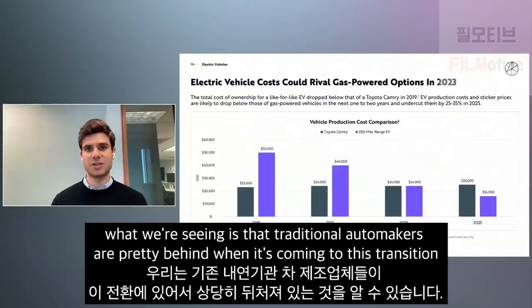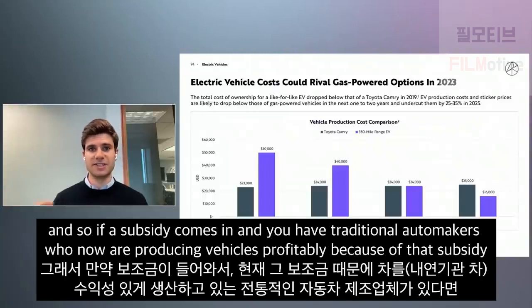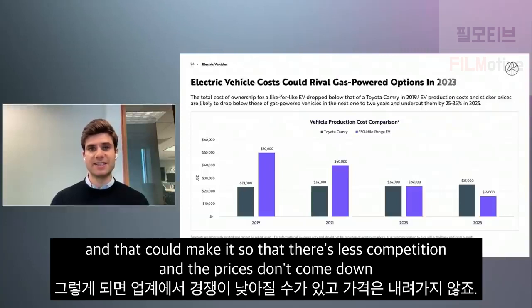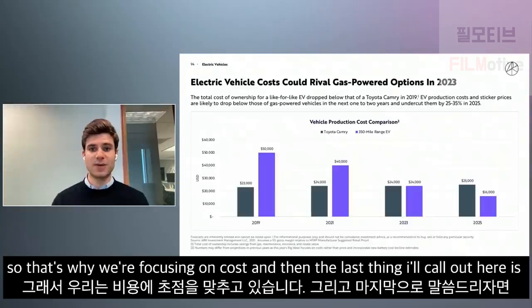But what we're seeing is that traditional automakers are pretty behind when it comes to this transition. And there's talk of subsidies coming in. And so if a subsidy comes in and you have traditional automakers who now are producing vehicles profitably because of that subsidy, but they're not really passing that subsidy on to the consumer, they're just raising the price of their own vehicles. And that could make it so that there's less competition and the prices don't come down, but the costs are still coming down. And whoever's able to ride that cost decline curve could have extra normal margins in that interim. So that's why we're focusing on cost.